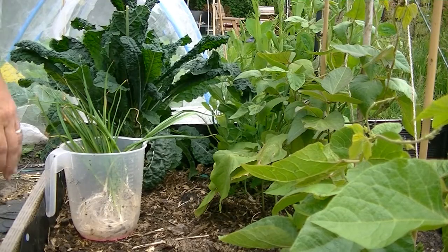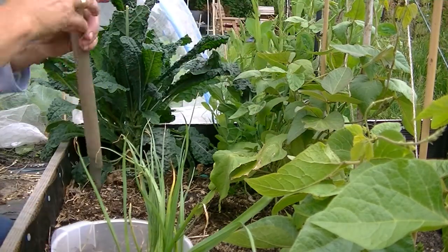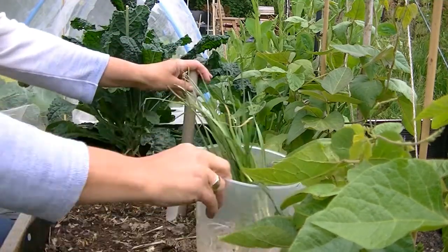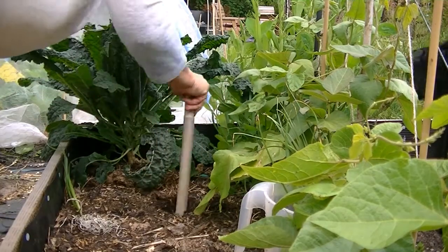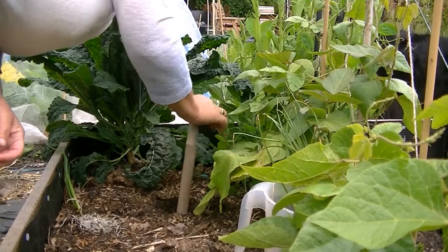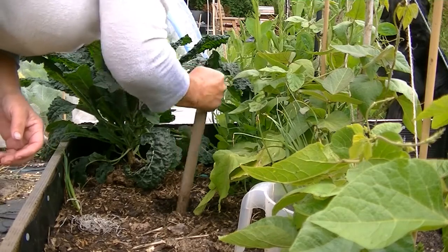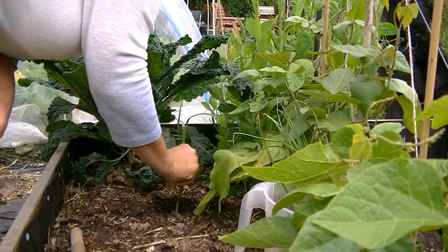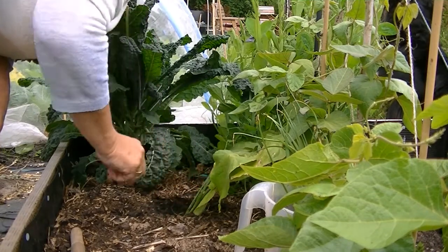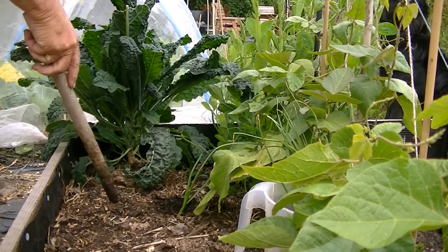I've got a few spots in the garden where I can put the leeks, and this is one of them. I'm going to stagger them in front of the beans. Dibber. Make a hole. Can you see? Make a hole. Swizzle it around. Take your leek, pop it down in there. I try and spin it a little as it goes down because it gets the roots in a little bit further. And then that's it until it comes to watering.